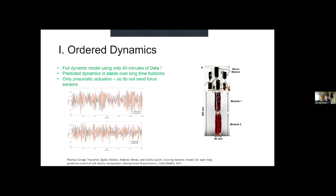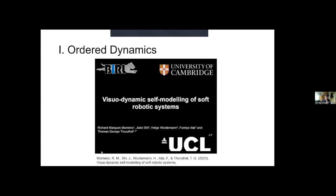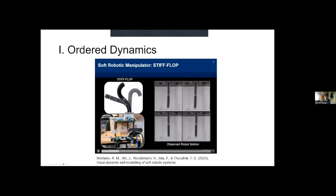of model. Further on, recently we also showed that we can make the problem even more complex, and still it's feasible. So here we have a similar robot called stiff lock, pneumatically actuated as well, slightly smaller in shape. It exhibits very nice dynamic behaviors. And here we're trying to learn a model which is higher dimensional.